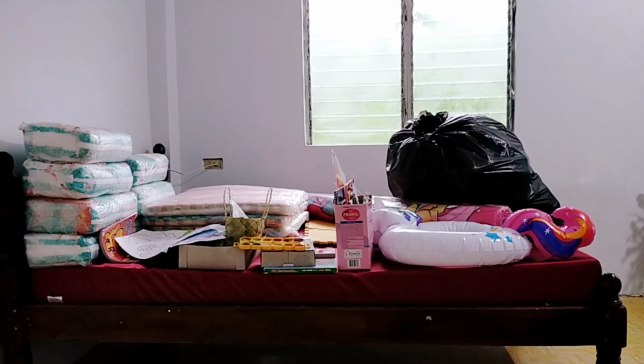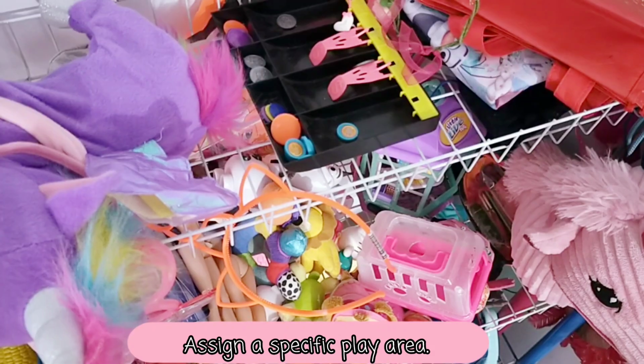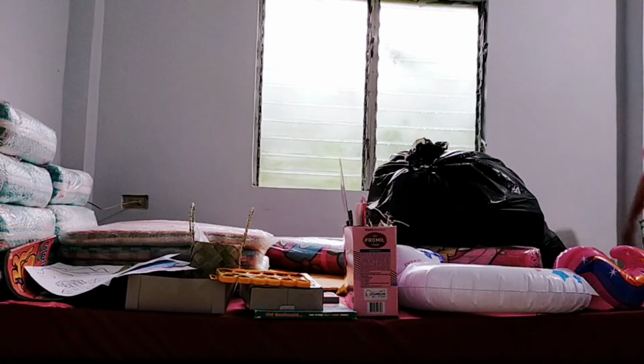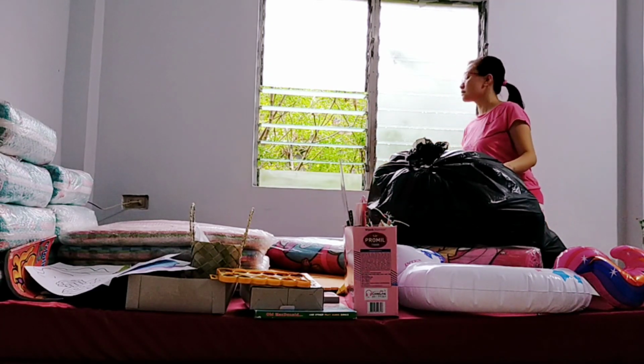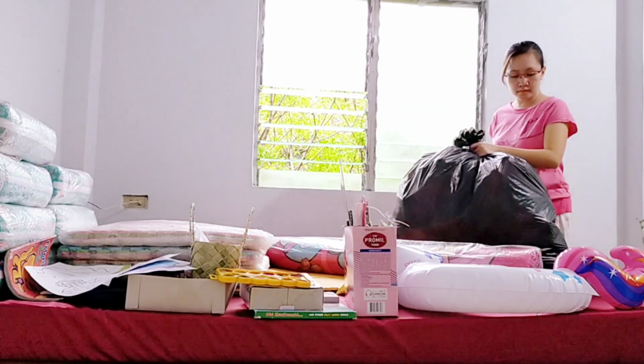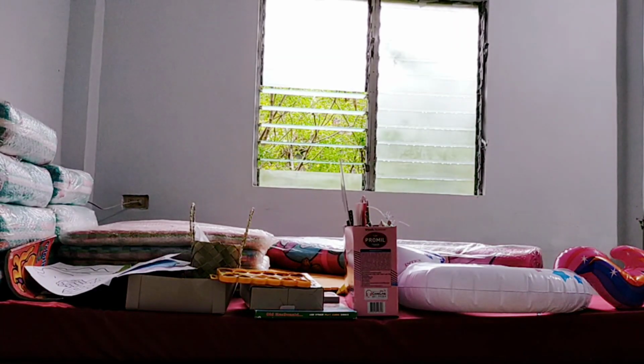You know the first rule, as we always emphasize, assign an area para maging play area. Makakatulong ito para magkaroon ng sense of play atmosphere ang mga bata kahit sa loob lamang ng bahay. A little space around the corner will be good. Create your little play space.